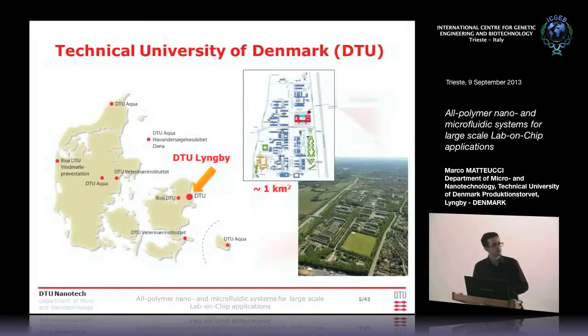Now to the Technical University of Denmark, where I come from. I actually work in DTU Lyngby, which is near Copenhagen, but DTU is actually spread all over Denmark and has several institutes all over the country, but the main campus is situated in Lyngby.